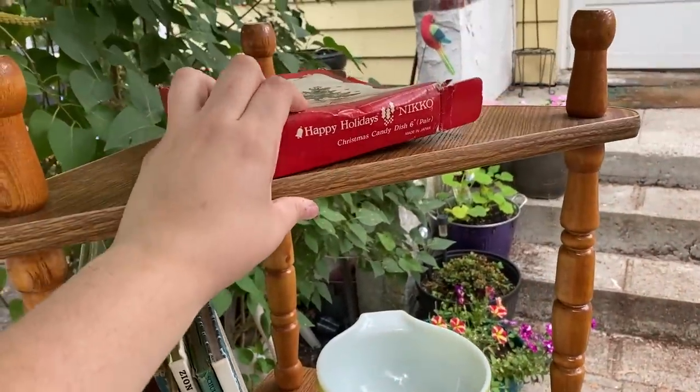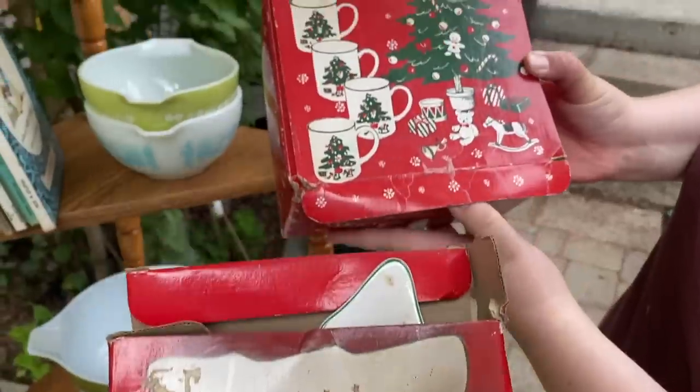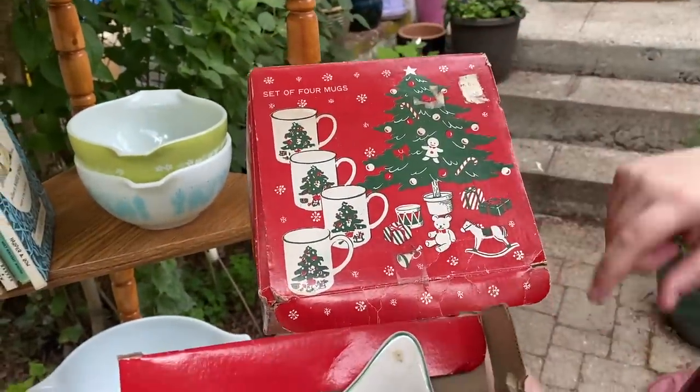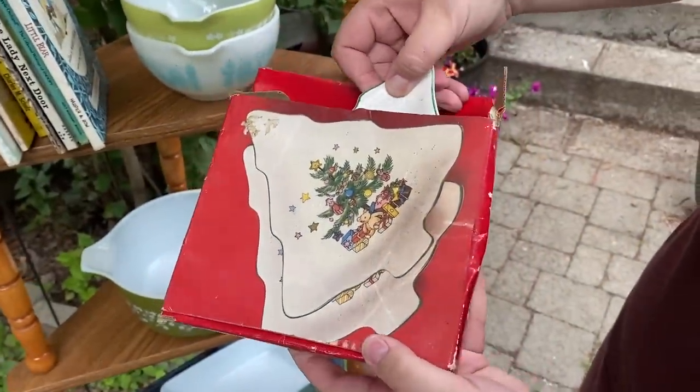This candy dish set. Honestly, I like the box more than the mugs. The box is really cute. The box is the packaging. Really cute, that little guy. He is cute. These are some candy dishes that we found.